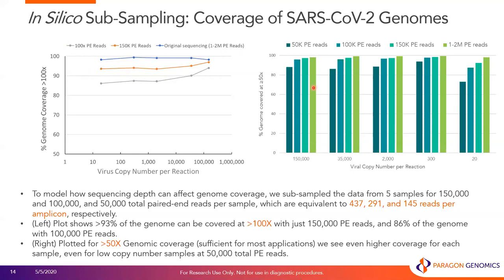On the right, the data is presented slightly differently for a 50x coverage, which is actually sufficient for most applications. So depending on your application, the coverage observed here could be more than sufficient for detection or strain confirmation purposes. It's just really a matter of what coverage is needed and what depth is required to obtain the information that you need.